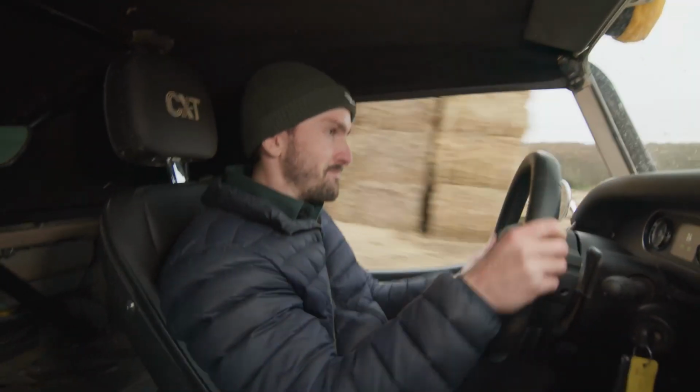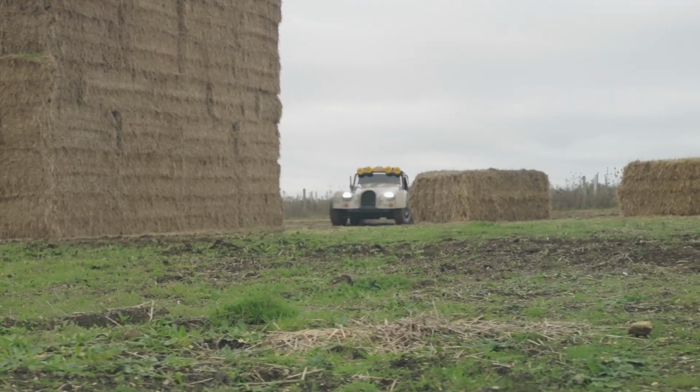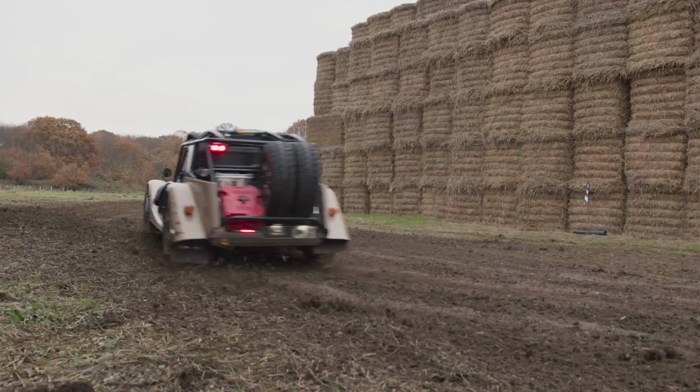One thing I have noticed is that when you go sideways this way, you get mud in your face. When you go sideways the other way, you don't get mud in your face. So if you are going to drive one of these off-road vigorously, maybe try and drift right-handers more than left-handers.